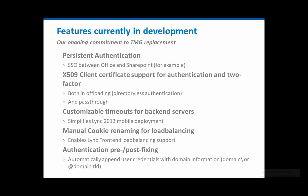So some of the things that came up and that we're currently working on are persistent authentication, which is something that people have used a lot in TMG to allow authentication to basically do single sign-on between something like a SharePoint server and Office applications. Some of the other things we're looking into is the X509 client certificate support for authentication and two-factor authentication. This is very important, especially to the European market, because we have a lot of governments who require at least one additional factor of authentication. So this is something that we're currently working on as well.